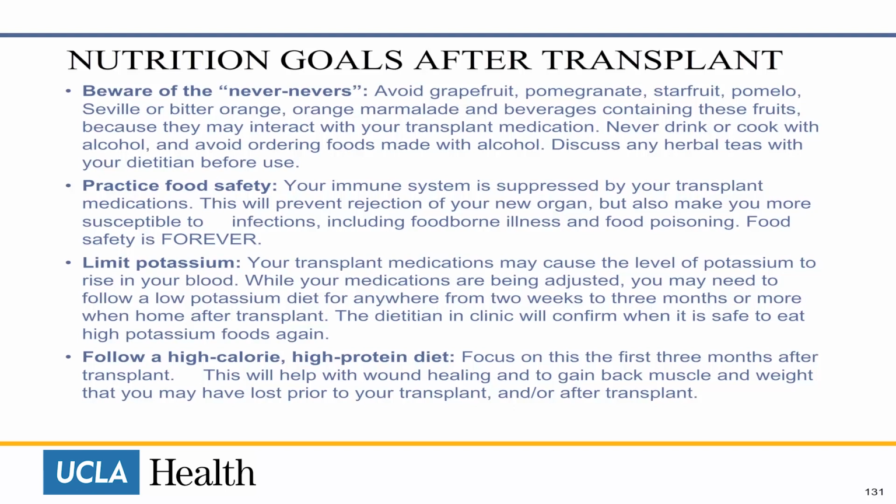Practice food safety. Your immune system is suppressed by your transplant medications. This will prevent rejecting of your new organ, but also make you more susceptible to infections, including foodborne viruses and food poisoning. Food safety is forever.